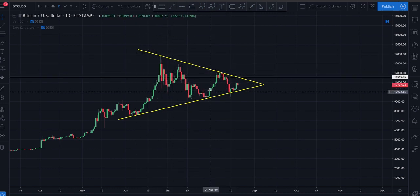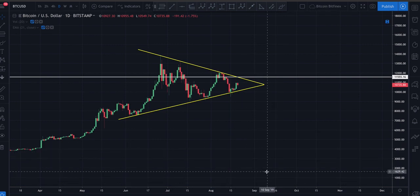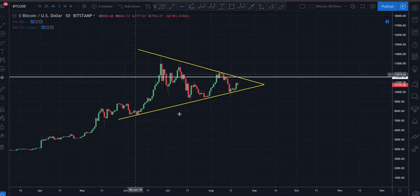Because, of course, if this thing does break down, people are going to be looking for a measured move, again, at least down to about the lower 7,000s, if not much, much lower than that. So again, you could trap a lot. The market makers are looking at this as potentially an opportunity to trap people into short positions. So how would that look?